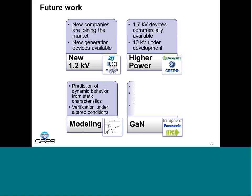We would also like to perform similar characterization on gallium nitride transistors from manufacturers such as Transform, Panasonic, and EPC. It could also be of great interest to compare the static and dynamic performances of 650 volt gallium nitride and silicon carbide devices.